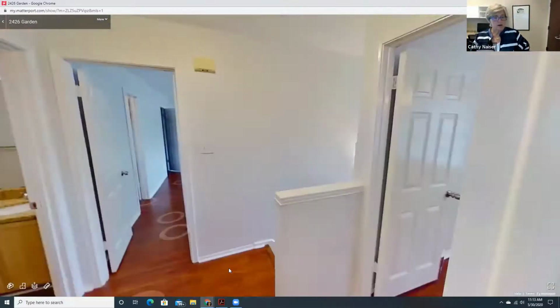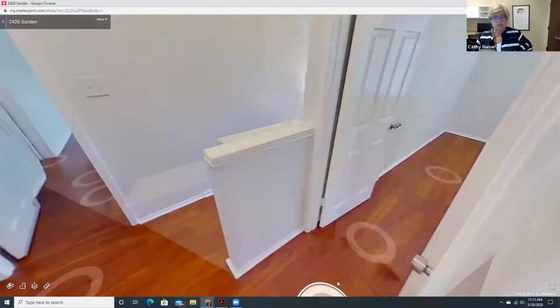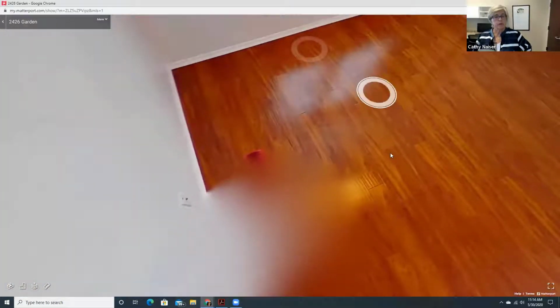So now I'm back in the hall. Here's my stair. Across the way is the master. So right here to the side, in between these two bedrooms, is a linen closet. So you have some storage right there. And now we go into the other bedroom.